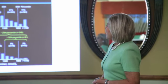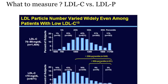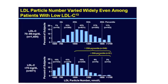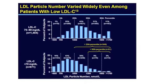This is what I was talking about. We don't even measure the right things, perhaps. I mean, that's what's so fascinating. So we measure LDL. But maybe we should not be measuring LDL and how much cholesterol is in each of those molecules, but maybe we need to be measuring how many molecules, how many total number of molecules.